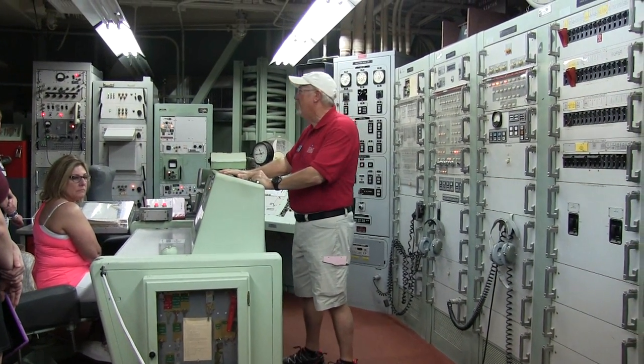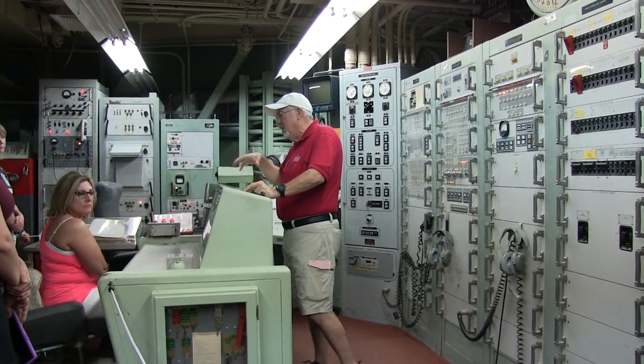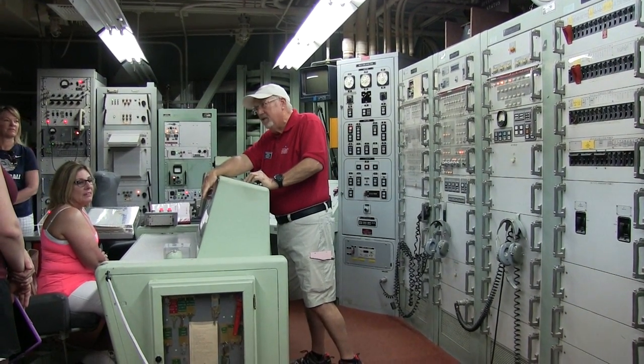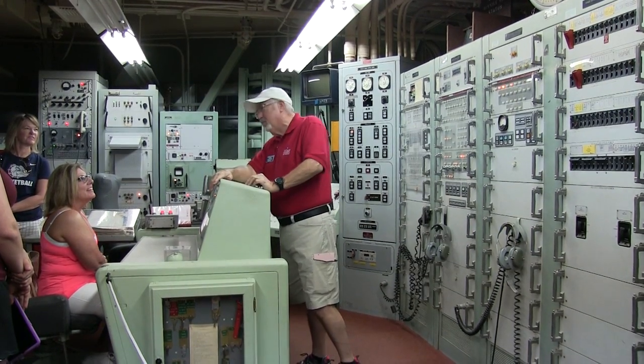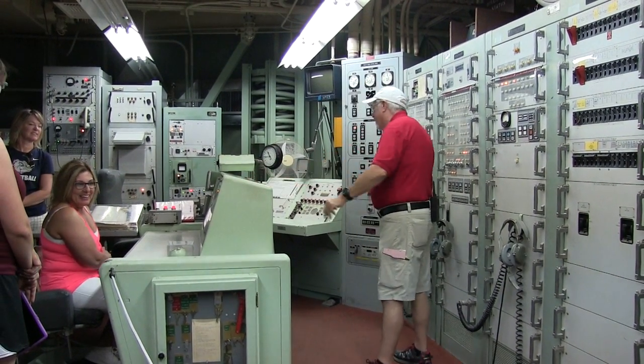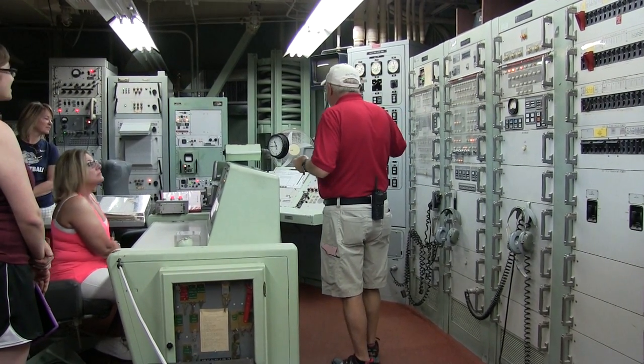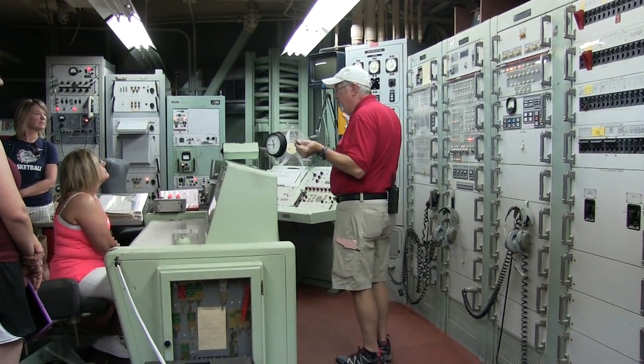We don't have any real young folks. It's cool to see 20-year-old or even younger kids come in and we point at that and say, what is that thing? I don't know, I never saw one of those before in my life, so anyhow. But the missile facilities technician had to know all those systems. He also had to keep track of the electric power coming in, which came from the grid.